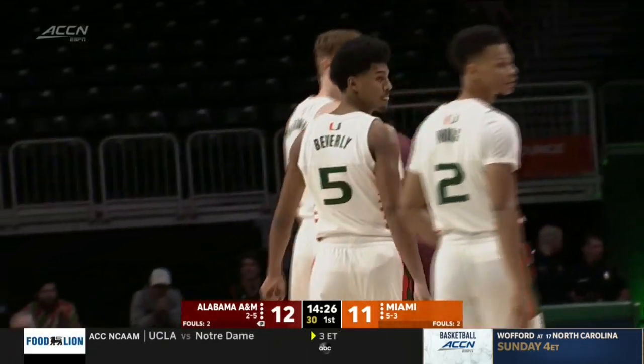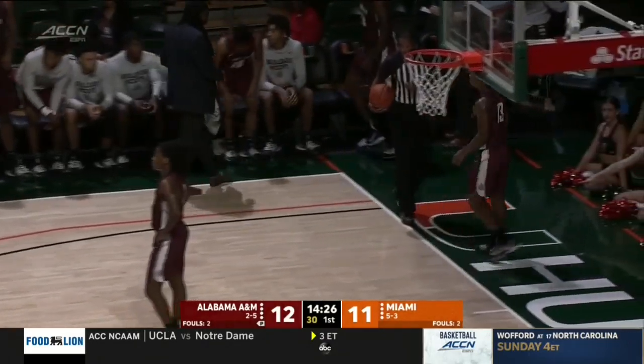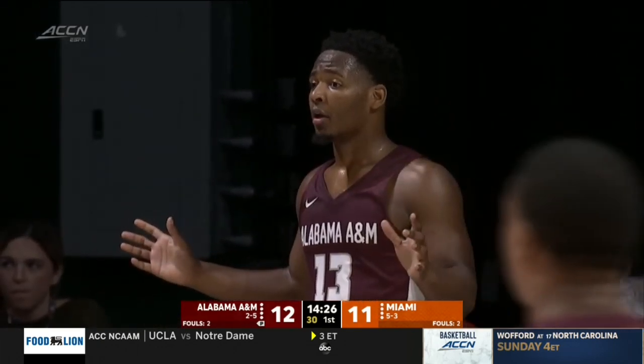And he is an impressive-looking freshman, not only the way he scores the ball, but he does not look like a freshman, really well-built. Future very bright for him and Alabama A&M.